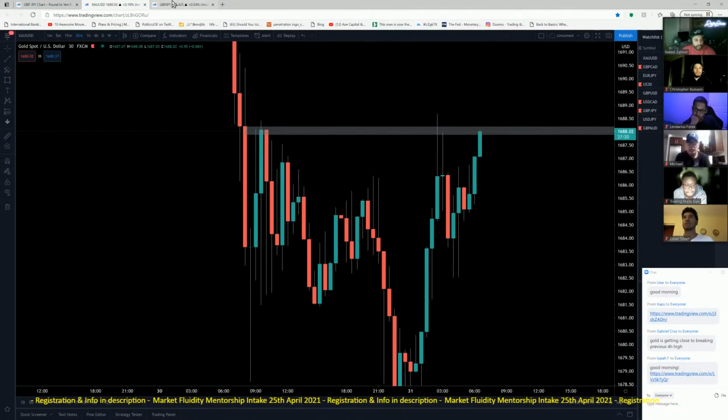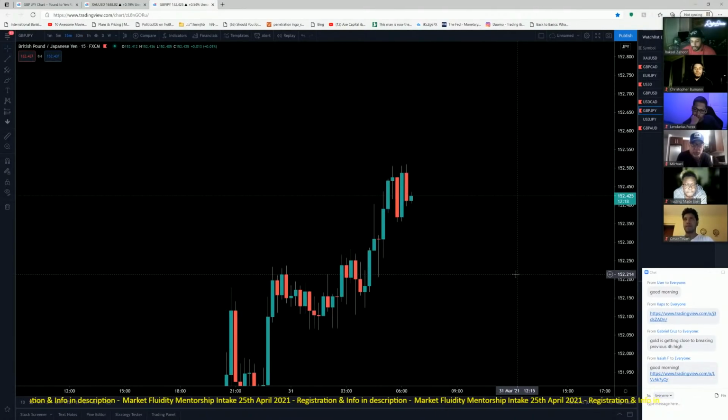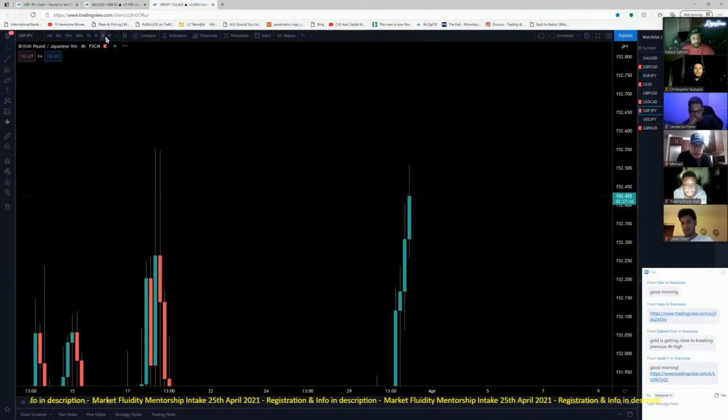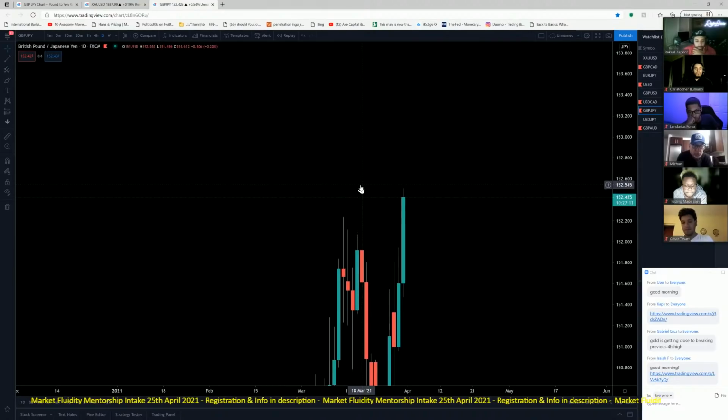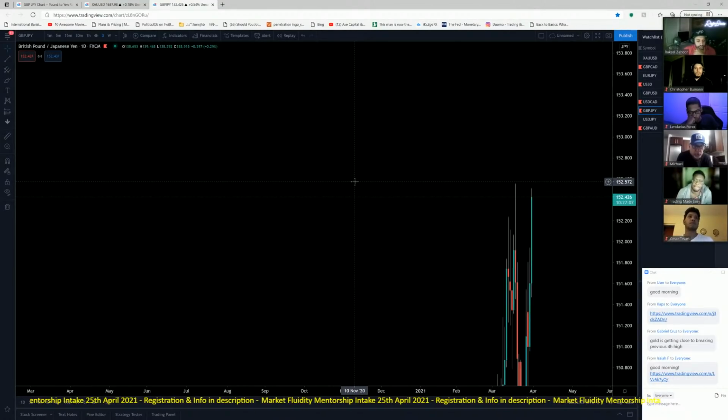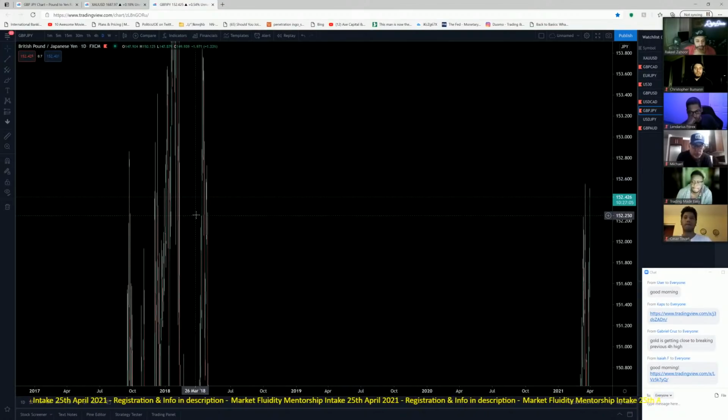So let's take a look at pound yen here first. Let's break it down. Looking on the daily time frame, obviously daily is moving up right now. We have a wick to fill right here around 150. I mean, that's not far. It's like 12 pips away, 10 pips away. So let's take a look further left over here now.